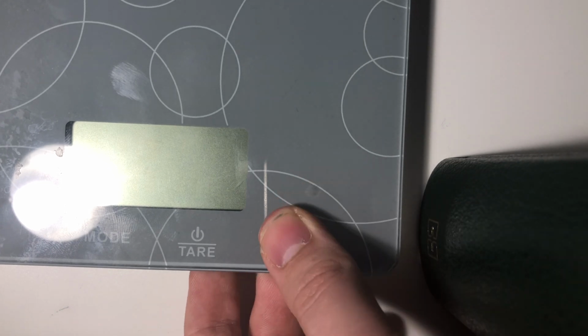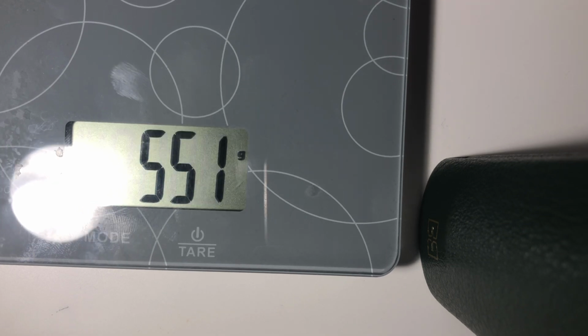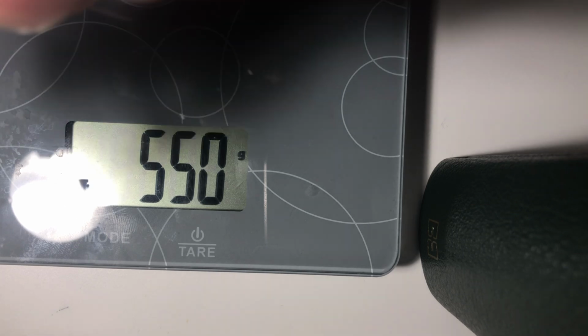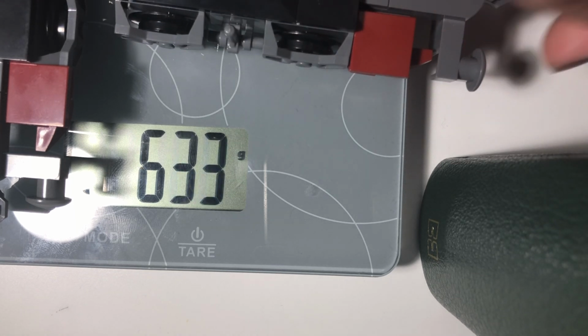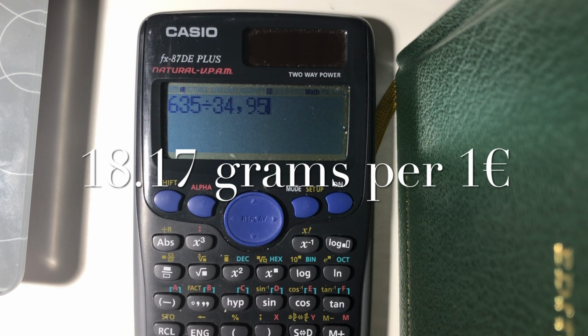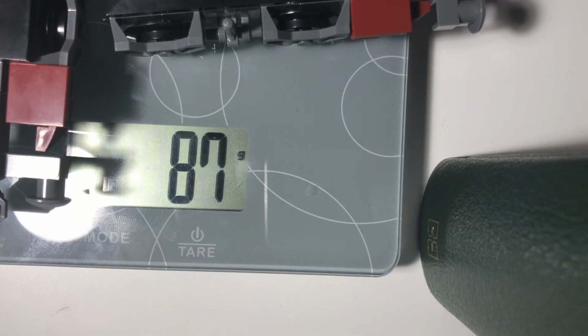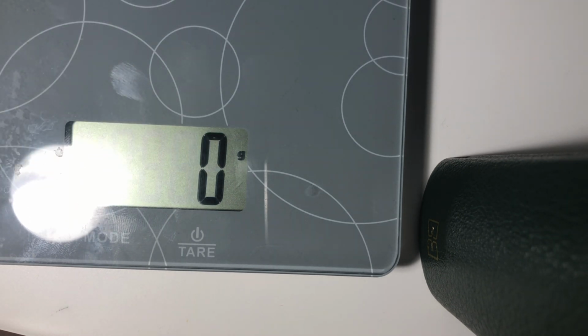And just as I did last time, I will calculate whether the price of this set is actually fair or even generous. And in this case, I actually experienced a very, very pleasant surprise. So together with the bogie plates and the train wagon build itself, the total weight of the train wagon is actually 635 grams. Now, if you divide that by a price of 34.95 euros, you will be able to calculate a gram per euro ratio of 18.17, which means that 18.17 grams equate to €1 in this case for this set.